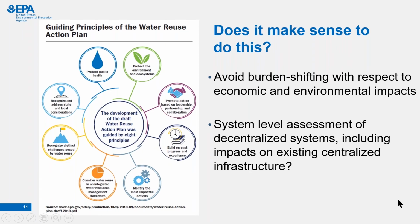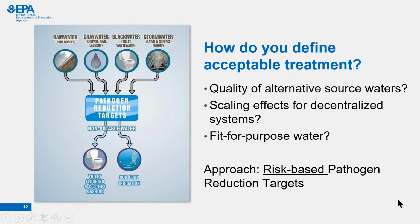All right, so I'm going to turn it over to Mike now, who's going to get back to that first question of how do we define acceptable treatment. Thanks. Go ahead, Mike. So how do you define acceptable treatment?